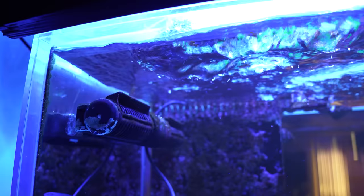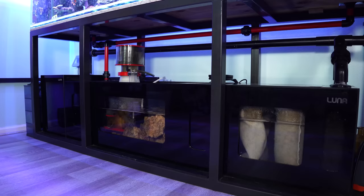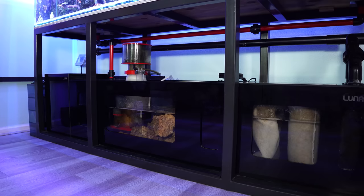And for flow, I see you have, what are those, two Jebaos? Yep, actually four Jebaos. The four Jebaos, the crossflows and then the wrecks. There's plenty, right? No, there's plenty in there. Okay, and filtration, I love how you got a metal stand and it's all nice and open. I love how clean you keep everything. You're pretty meticulous with all this stuff. Absolutely, I'm definitely.